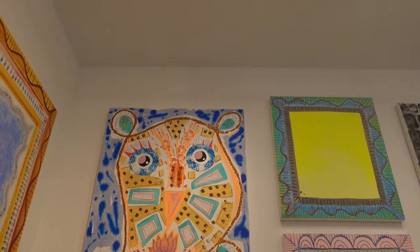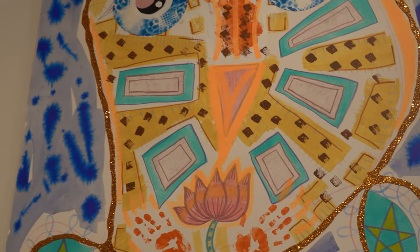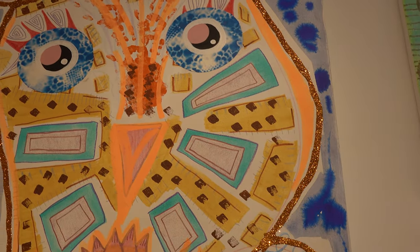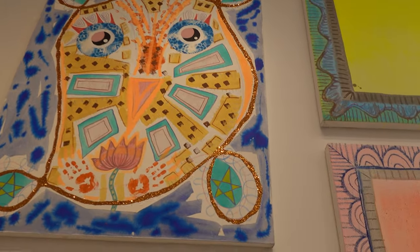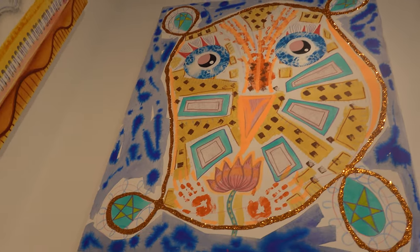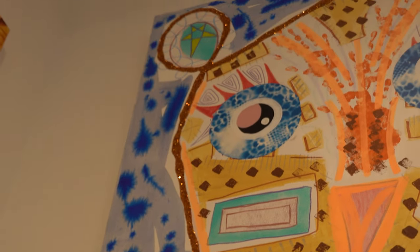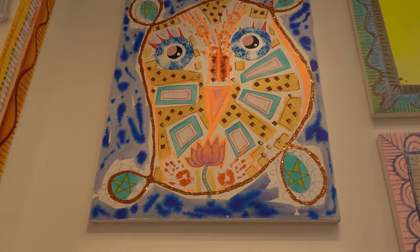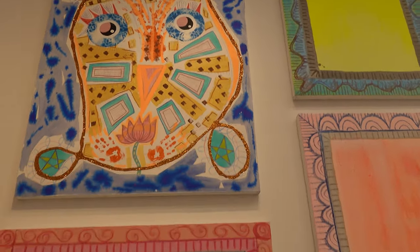Okay, I guess you could kind of consider the glitter as part of a frame. It's titled Orange Tabby. Okay, this gets to what I was talking about, her adding the shiny stuff, but very sparingly. I like the little stained drips in there.